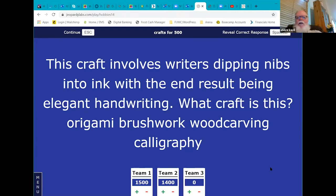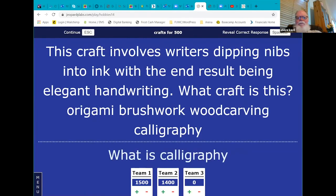What is calligraphy? Very good. I think that's a craft I'd like to try to do.